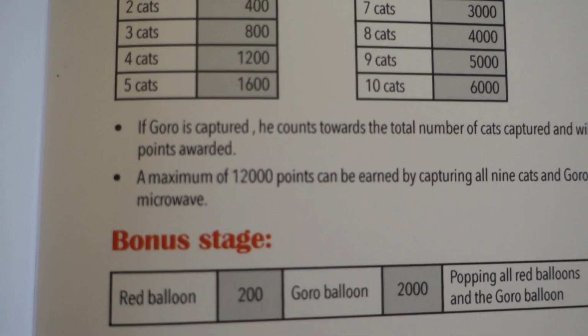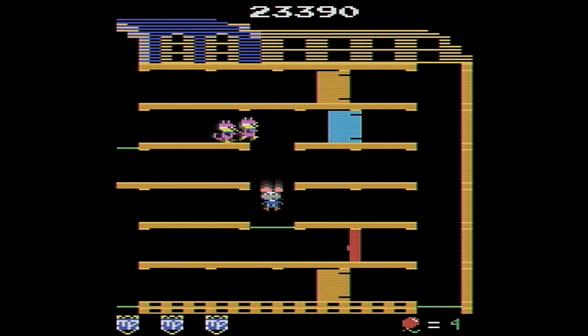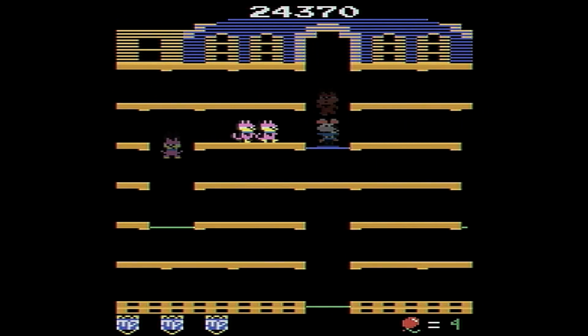From the bonus stage, the red balloons are worth 200 points each. The Goro balloon at the end of the stage is worth 2,000, and you will be awarded 5,000 bonus points for capturing all the red balloons and the Goro balloon. A bonus Mappy is awarded at 20,000 points, 50,000 points, and every 50,000 points thereafter.